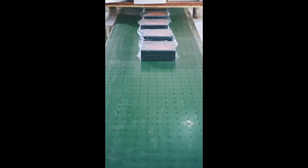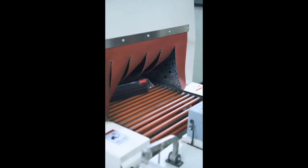Then the boxes are placed in their wrap, which goes through this heated machine to tighten it all up. And they're done. Ready to be put back together by all our favorite gluttons for punishment. I mean customers.